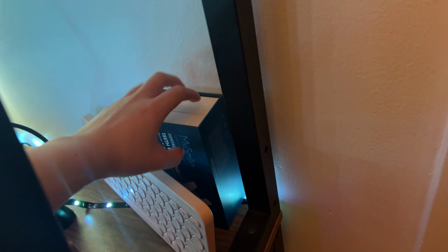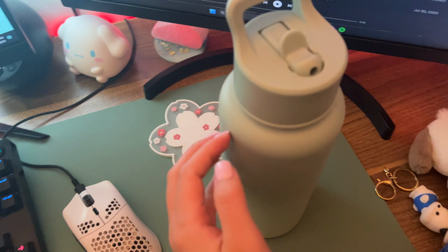And then back there, I have this teeth whitening thing that I have not used. Well, I used it a few times, but a long time ago. And then my wireless keyboard for my MacBook if I ever need it. This is the water bottle.